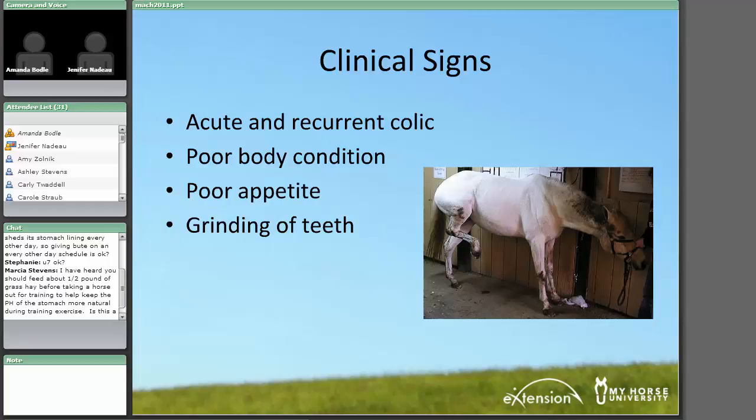Another would be a poor body condition. I don't know if you're familiar with body condition scoring. If you're not, you might want to check out our website, extension.org/horses. That tells you how to do body condition scoring, and that will help you figure out what a good body condition score would be. About 5. The scale is 1 to 9. 1 would be very poor, and 9 would be the horse is extremely overweight. So you might want to get familiar with that system so that you can body condition score your horse on a monthly basis, and then you will know when your horse is in poor body condition.